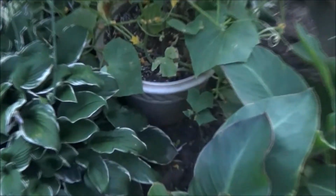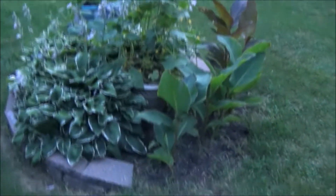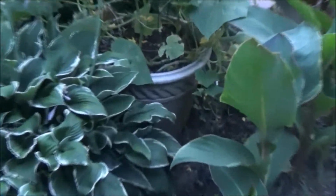And right there is a cucumber plant in that planter. And see if I can zoom in. There's our first cucumber right there. So I think there's a couple of cucumber plants growing in that flower pot right there.